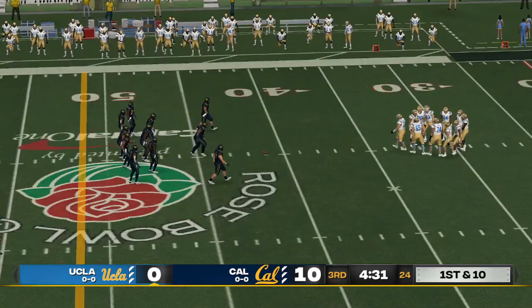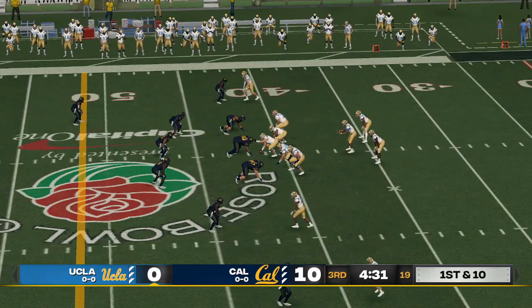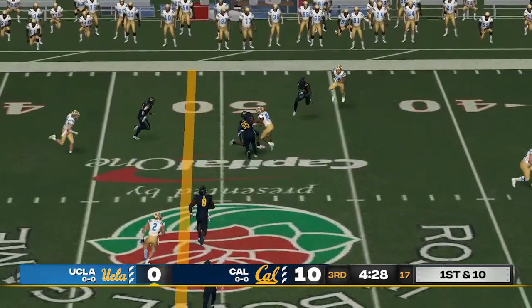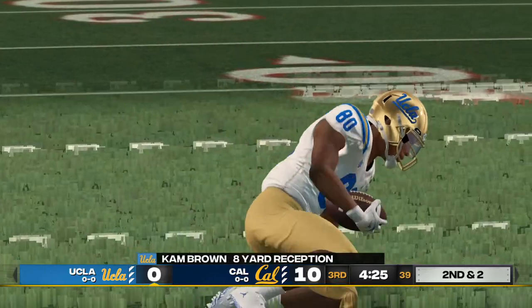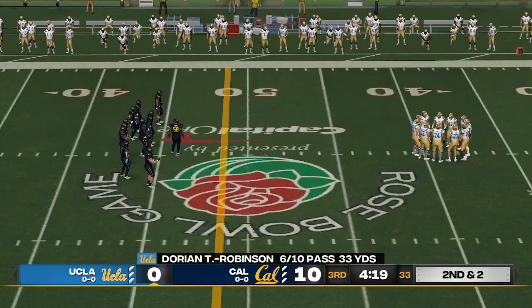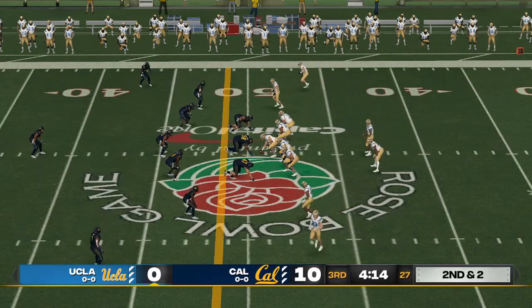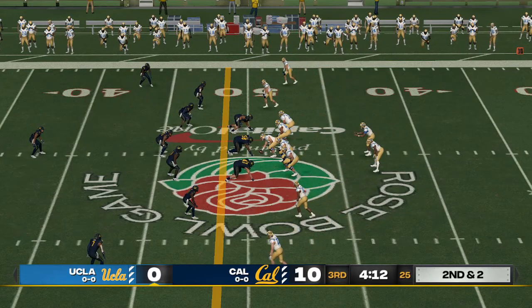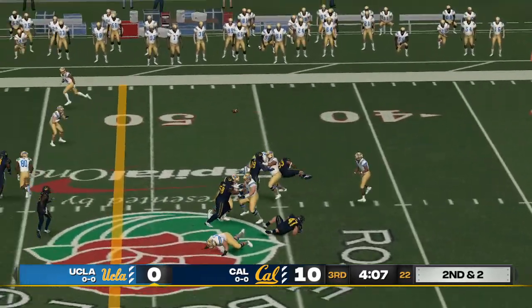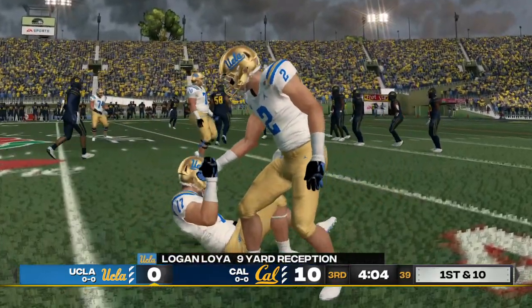There's got to be some sense of urgency to this offense right now. They don't have the luxury of wasting drives if they want to get back in the game. Right down at the 49. So it's second down and about 2 yards to go. Taken down at the 42-yard line.